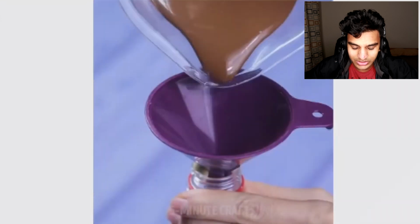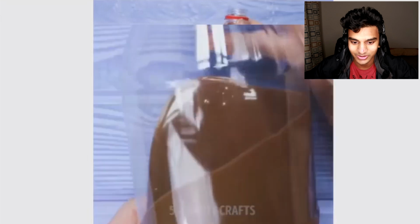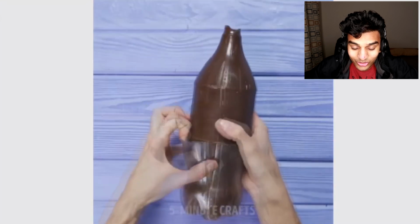All right, where are they going with this? They got a giant Coke bottle. They're pouring chocolate inside of the Coke bottle. Okay, that was pretty satisfying. Anyways, they're circling the chocolate around the bottle. Refrigerate. Yo, no way, no way. They molded the chocolate.